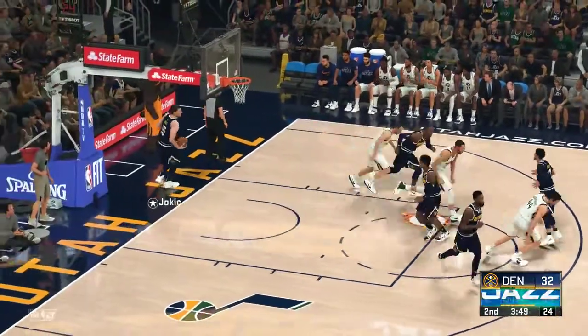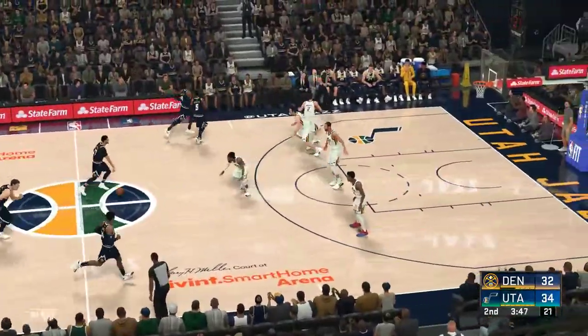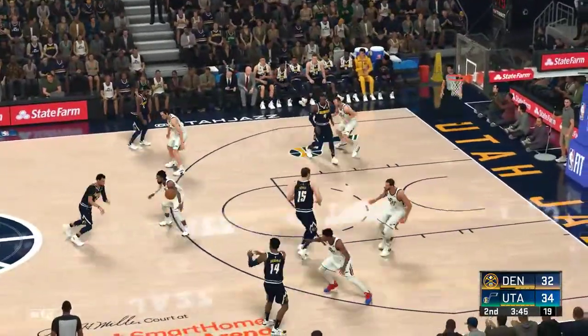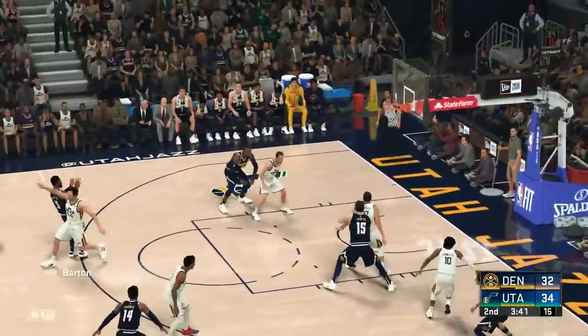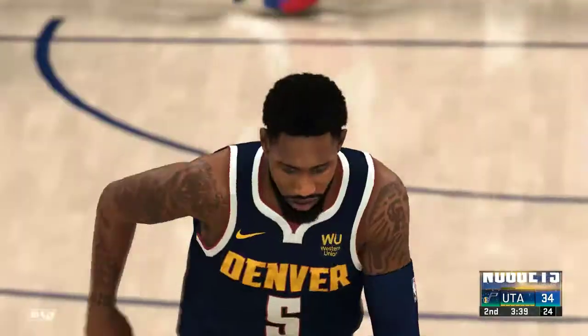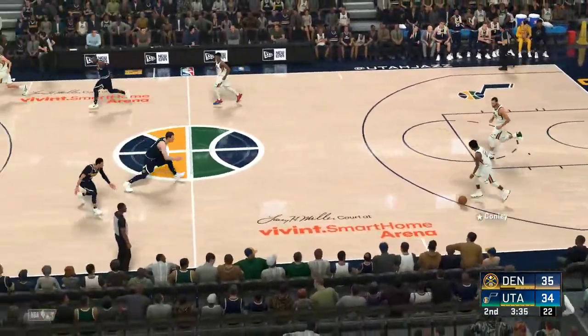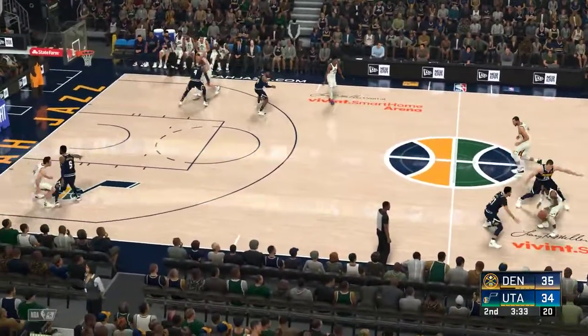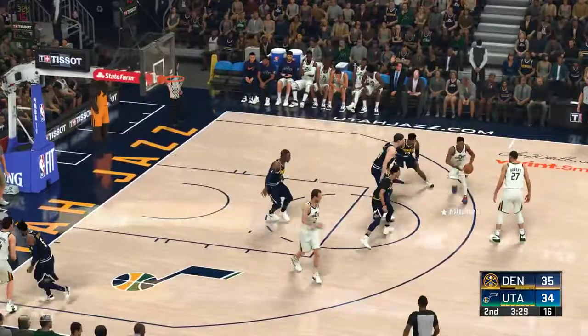And the signing of Bojan Bogdanovic, a great move for the Jazz. With his shooting, more spacing for Gobert and Mitchell to operate, he's capable of creating shots on his own as well. Good on the three-point shot. Barton's got 6. And they're getting their points now almost exclusively from the triple. 4 of their last 5 makes are from beyond the arc.